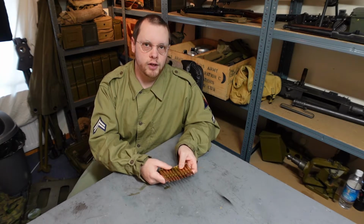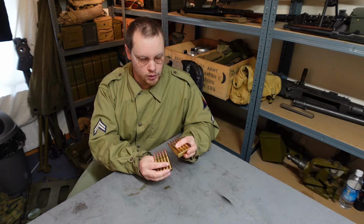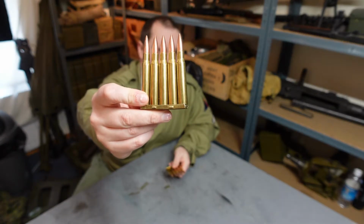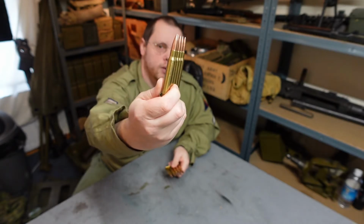Another smaller item off the list I wanted, that I got last weekend actually, was 2 Springfield stripper clips with some inert ammo in them.